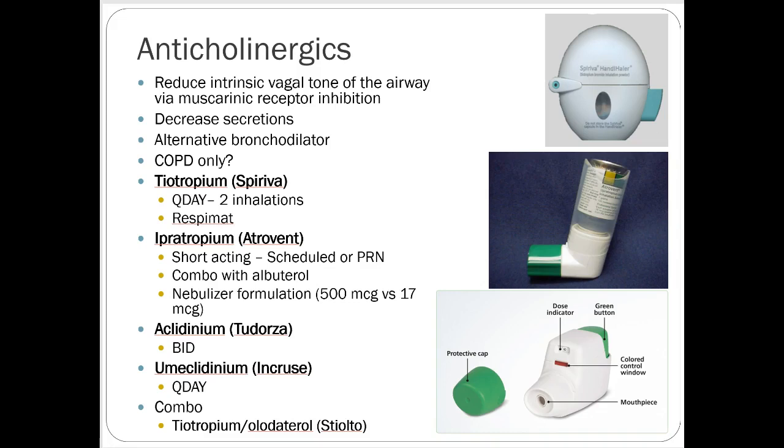Finally, the final class of inhaler we'll talk about are anticholinergics. Anticholinergic inhalers reduce intrinsic vagal tone of the airway via muscarinic receptor inhibition, and they do decrease secretions a little bit, but ultimately they're a smooth muscle relaxant. So you get a bronchodilator. Both beta agonists in general, long or short, doesn't matter, and anticholinergic medications are considered your bronchodilators.